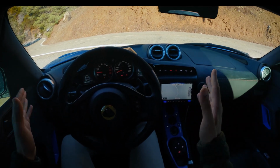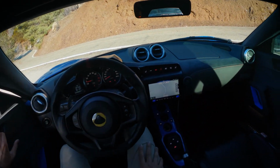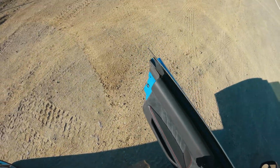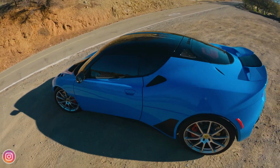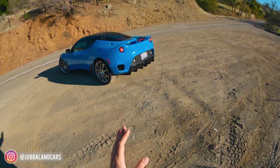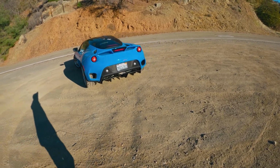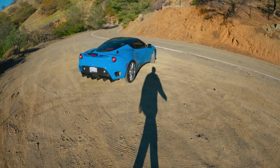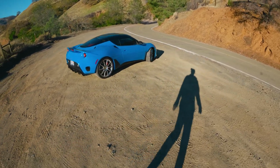Ladies and gentlemen, special treat for you today. We're in a 2020 Lotus Evora GT automatic. And my God, in Daytona Blue, this car is quite a looker. The Daytona Blue is a $6,000 option, arguably one of the best colors for this car. This is, of course, the direct predecessor to the Emira, which recently was released.